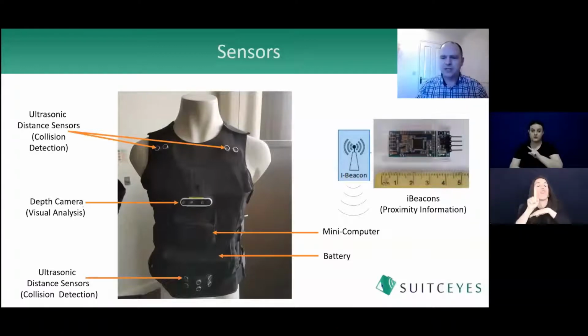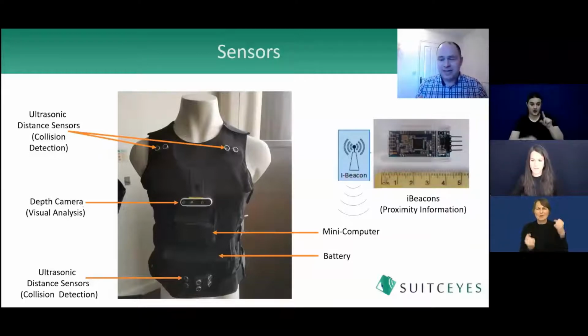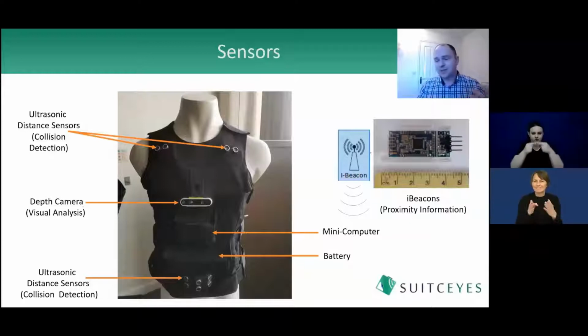And this is the sort of approach that is used both in parking sensors for cars, but also in technologies such as the ultracane, which is a cane that combines ultrasonic distance sensors and some warnings in the event that you're about to collide with something.